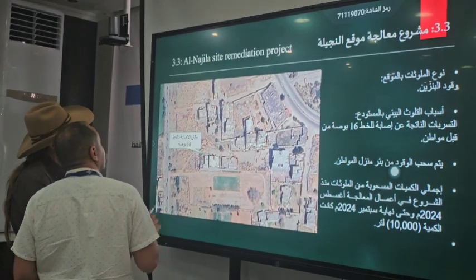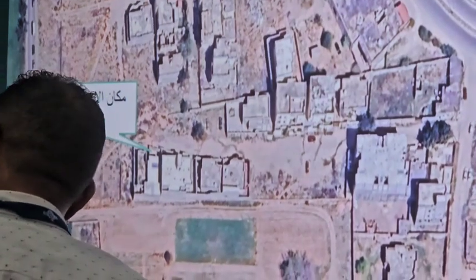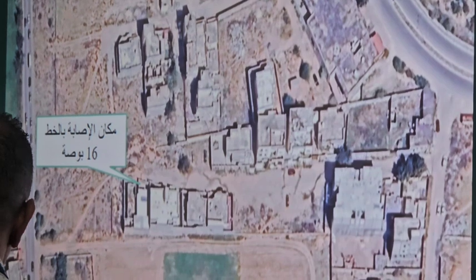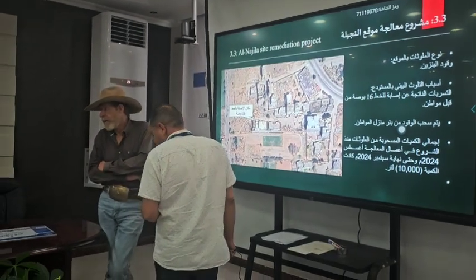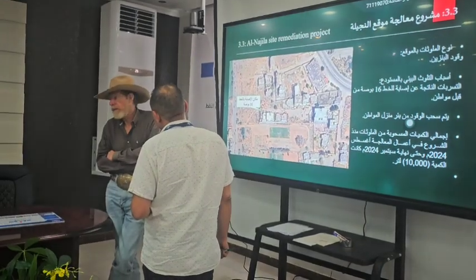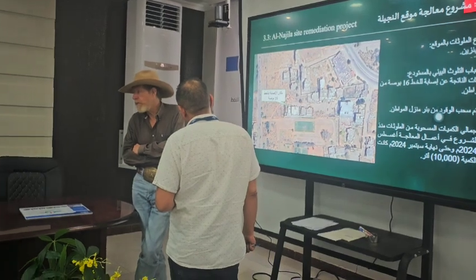Also, this is the Angela site. Here we have hydrocarbon going into the groundwater. Do you have the same problem in the United States on those bigger wells? Yeah, we have the same problem. We can work on it and fix it for you. It will never work in the oil field. At some point in time, through fracking and everything else, you're going to do something to that zone down there, and you're going to get into that groundwater.